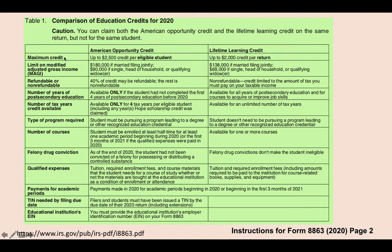So here, the maximum credit for the American Opportunity Credit is up to $2,500 per eligible student. Then Lifetime Learning is up to $2,000 credit per return, right? Per return. Then the limit on the modified adjusted gross income: you can see $180,000 for married filing jointly, then $90,000 for single and others. So the Lifetime Learning Credit is much lower. It's $138,000, $69,000 for single, and others.